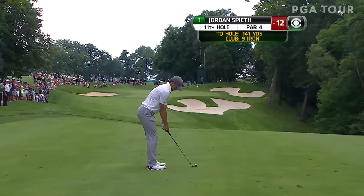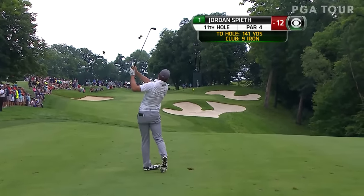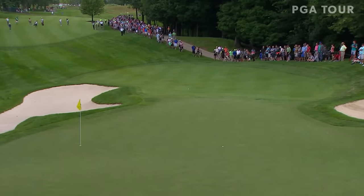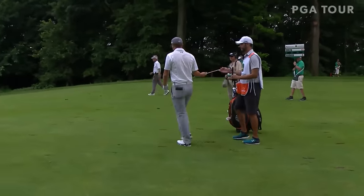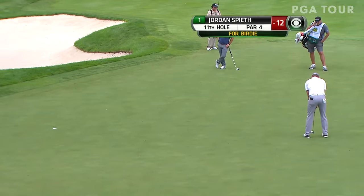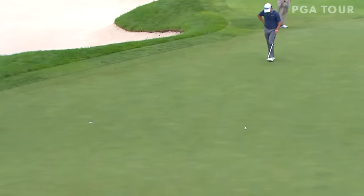9-iron from 147 yards. Should be a very good yardage for a nice soft cut to that hole. He just hit it dead straight. All right, he'll have a run at it. Justin Thomas did tap in at 5, so he is in the thick of things as we go out to the play at the 11th. Jordan to join our leaders. We saw the approach shot, now the birdie putt. Left to right, and just straightening at the end.